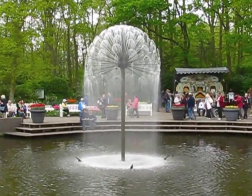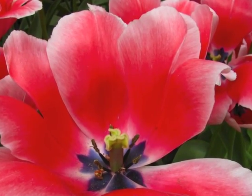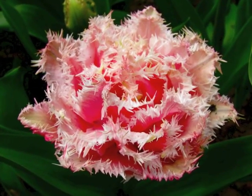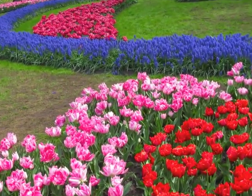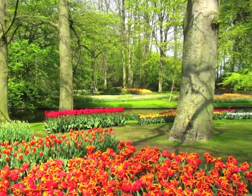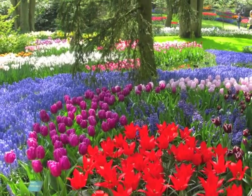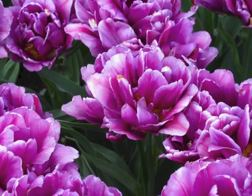Keukenhof is the world's second largest flower garden, second only to the Dubai Miracle Garden. The tulip is the distinctive icon of the Netherlands. Within the garden, there are more than 7 million bulbs planted each year. It is said to be the most beautiful spring garden in the world, with over 80 acres full of color and fragrance.